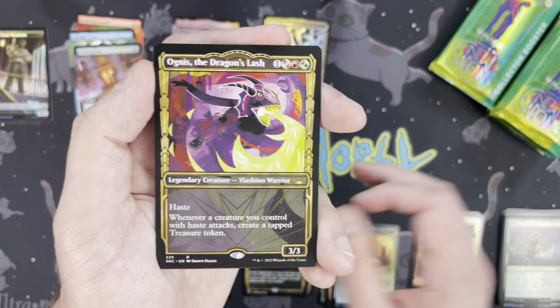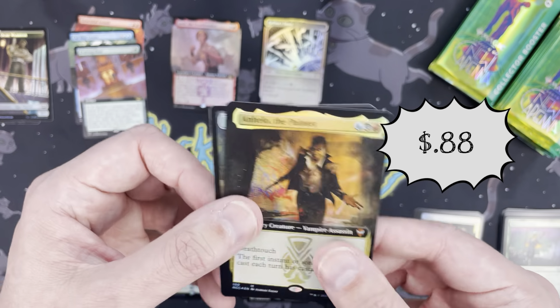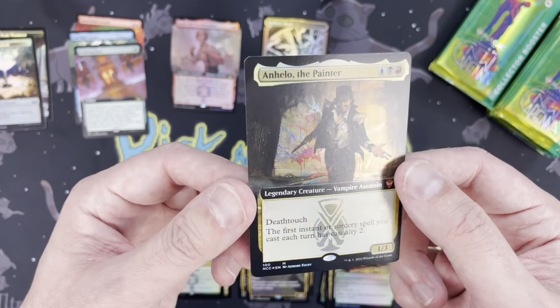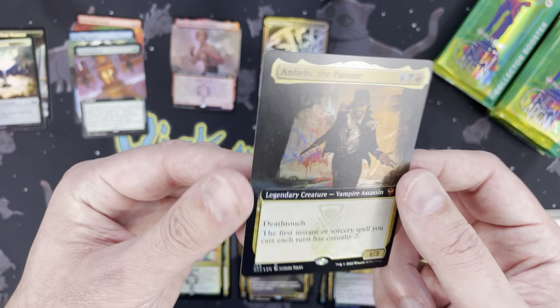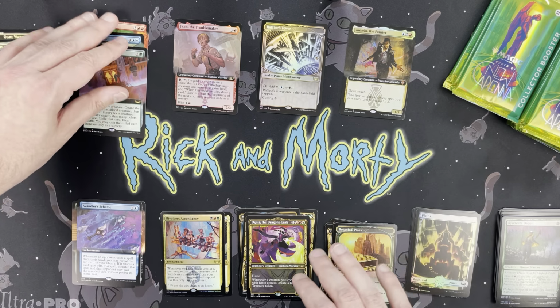Agnes, the Dragon's Lash as a showcase version, and we're going to finish off with a Mythic, Hello the Painter. Not sure value-wise, but as a Mythic, foil Mythic, extended art, man, that looks really off-center. Interesting. Cool card. Not a ton of value there.